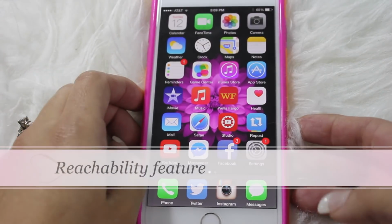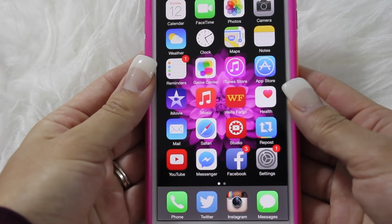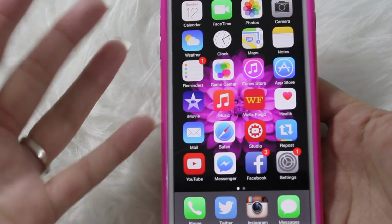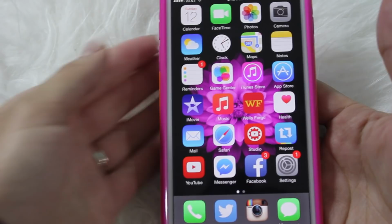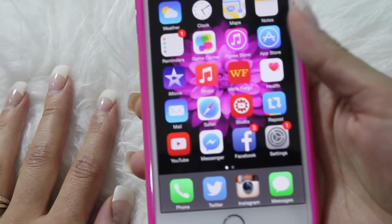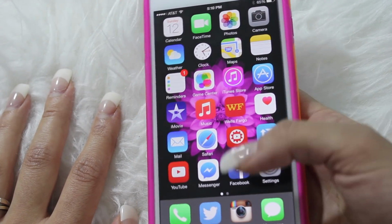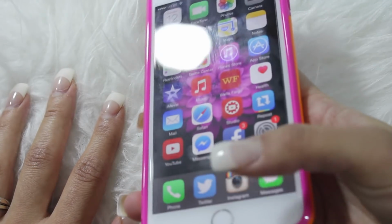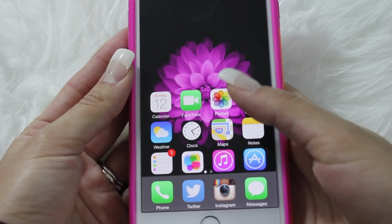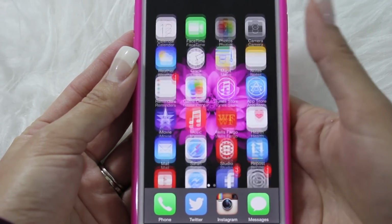Another thing that I really enjoy is what they call reachability. On the 6 Plus, it's actually very convenient, especially if you have smaller hands. I think I have pretty big hands for a girl, but when you're holding your phone with just one hand and you can't reach an app, maybe you're walking and texting at the same time, you just double tap on the home button. Don't click, just double tap and you can reach the top applications.